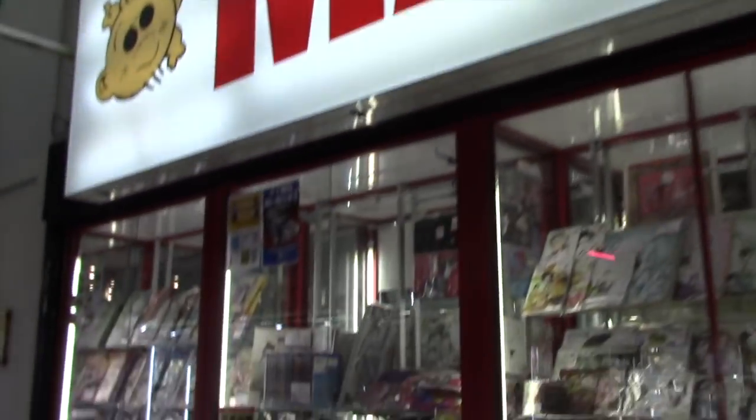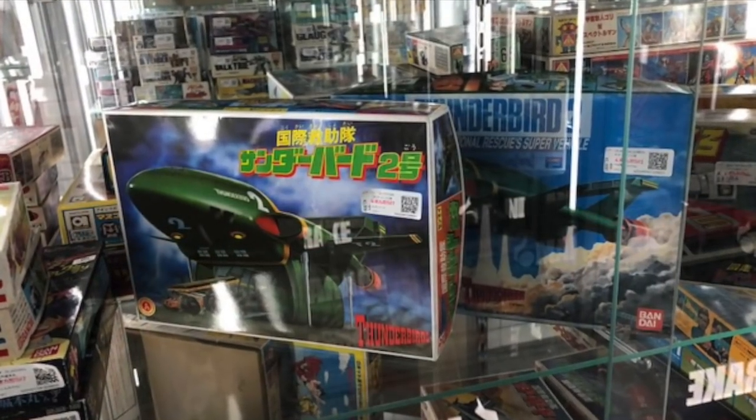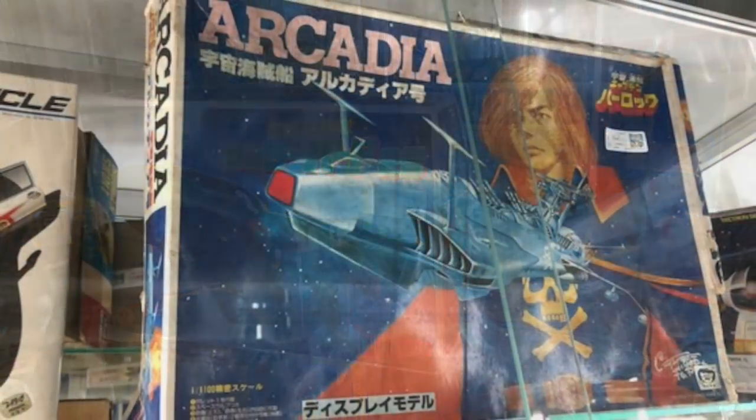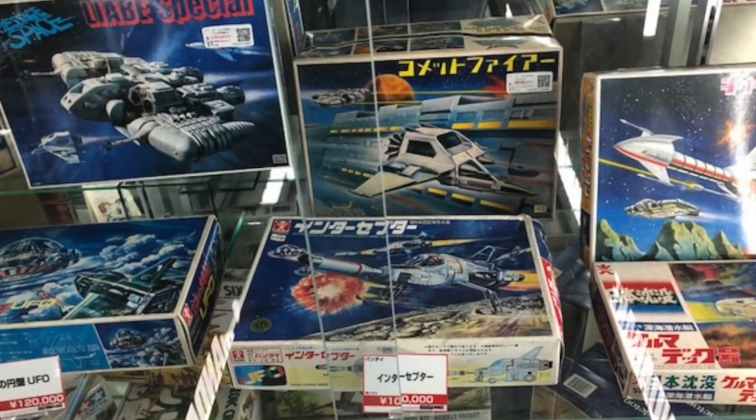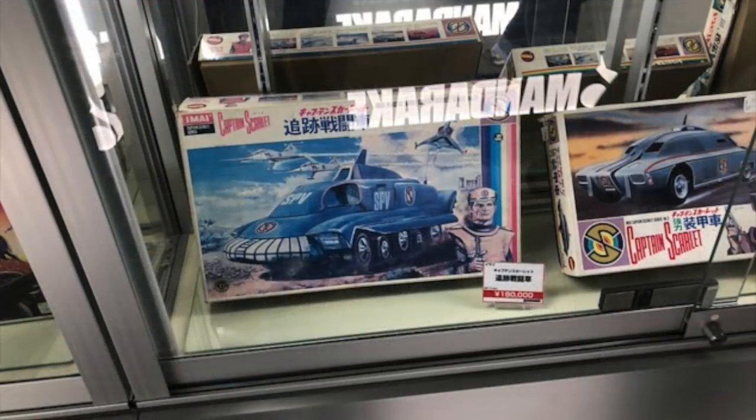This is a complex that houses a number of different shops. I'm not sure all of them are Mandarake shops, but this next one here is the one that sold vintage model kits, and in this particular display case, it sold models that were priced quite high. I'm assuming because they were all in mint condition. We have quite a variety here.